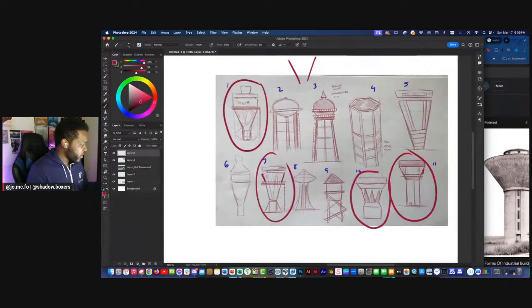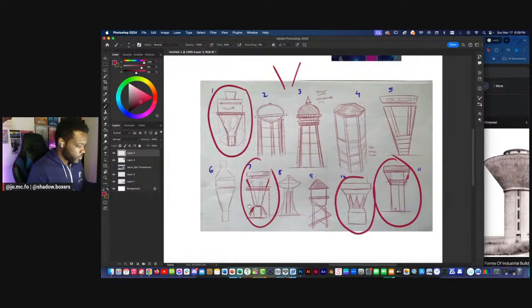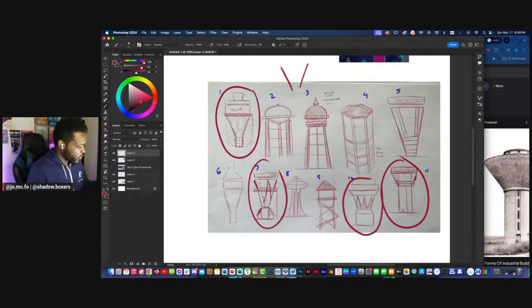Let's see, what elements do I like from these? I really do like a lot of what one is showing, but I also kind of like how this one is curving back out at the bottom. I also like this kind of triangle design.